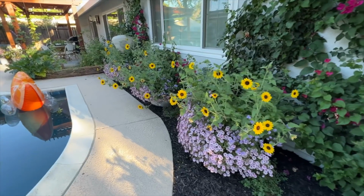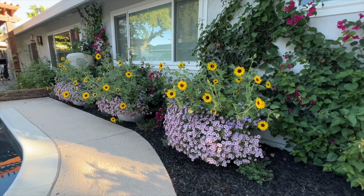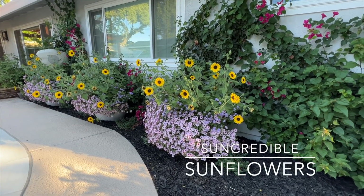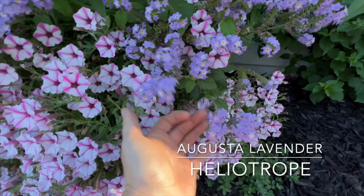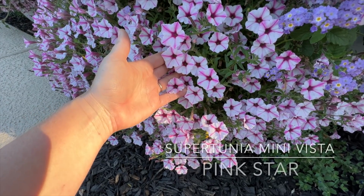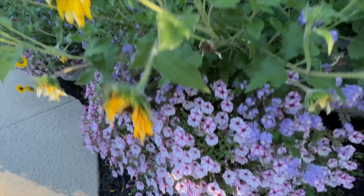These are my 3 big white pots, again with annuals from Proven Winners. I have the Suncredible Sunflowers. I have the Augusta Lavender Heliotrope that's so beautiful. It's just popping its little head out. It's just really pretty. And then the Supertunia Mini Vista Pink Star. So, so beautiful. I love it.